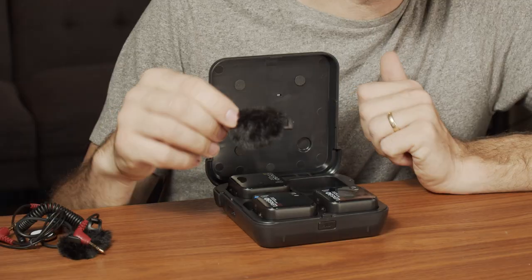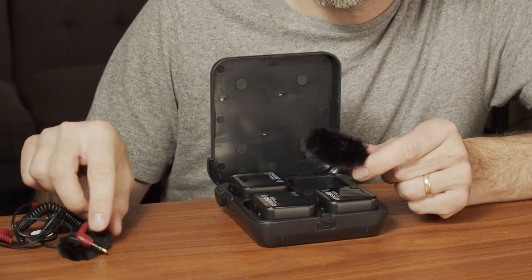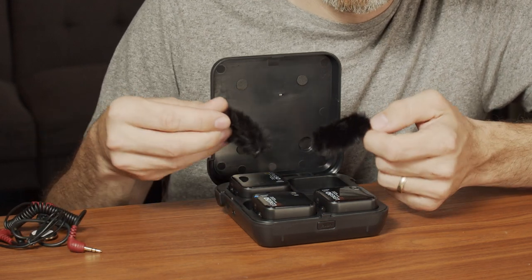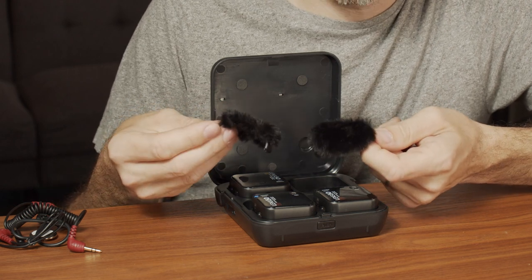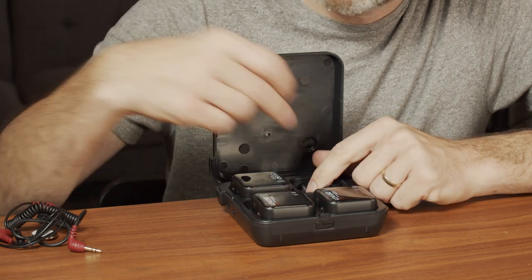Some other things you're going to get are these really nice windscreens for your microphones, which, in the review of this unit, I show you how these work and why they're so good. They really clip under and they're really nice and solid. They will not go anywhere.